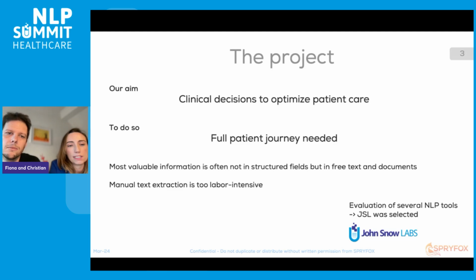And what we found was that often you get really valuable information, not unfortunately in the nice structured fields in electronic health records, but you often find the really good, useful information in the free text and also in the documents. But unfortunately, manual text extraction is just too labor intensive. If we'd had a clinician or a nurse doing this work, that would have just been too inefficient.